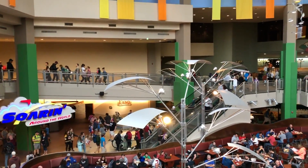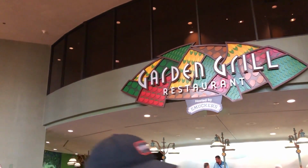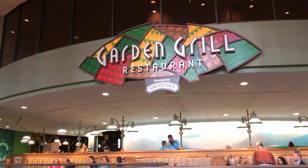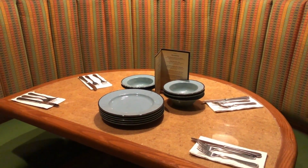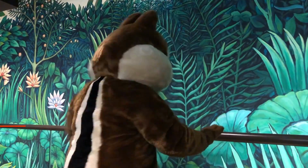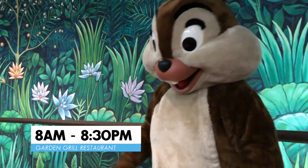And just upstairs is the pavilion's table service restaurant, Garden Grill. Ever since opening in 1982, there has always been a table service restaurant located here on a spinning platform offering views of the boat ride down below. Garden Grill is now a character meal location open for all 3 meals of the day, just like Sunshine Seasons. It features bountiful skillets of food, and Mickey, Pluto, Chip, and Dale all visit you tableside.